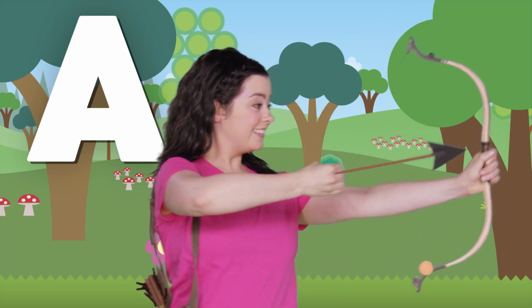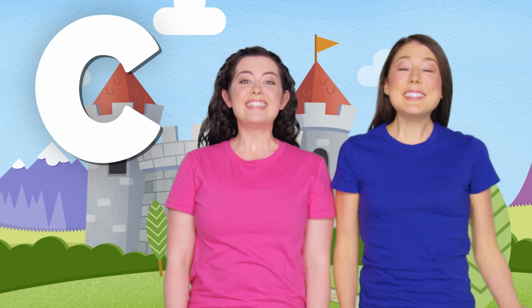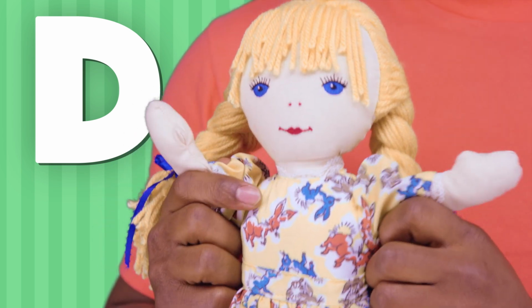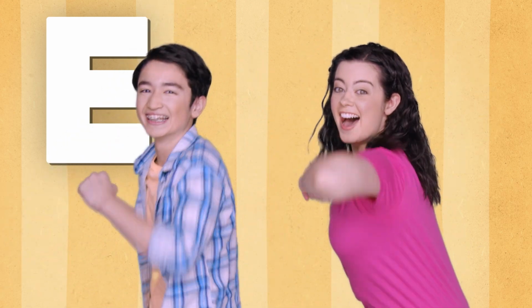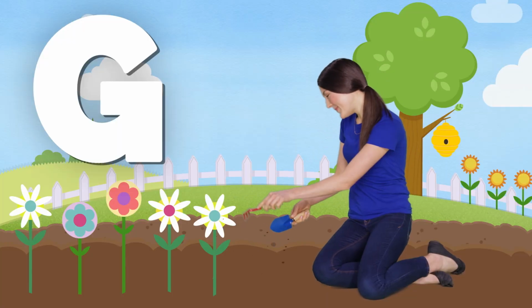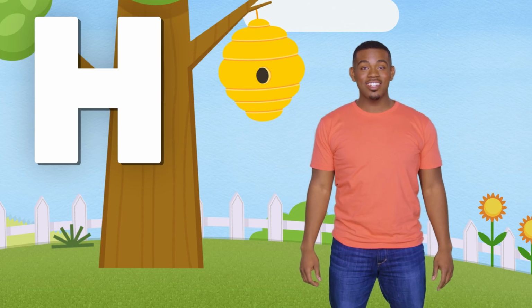A is for arrow. B is for ball. C is for castle. D is for doll. E is for elbow. F is for five. Let's count. One, two, three, four, five. G is for garden. H is for hive.